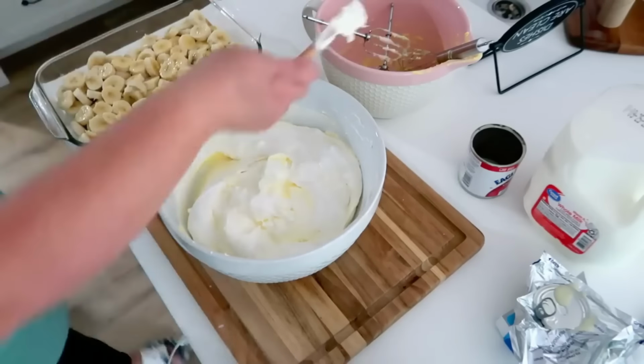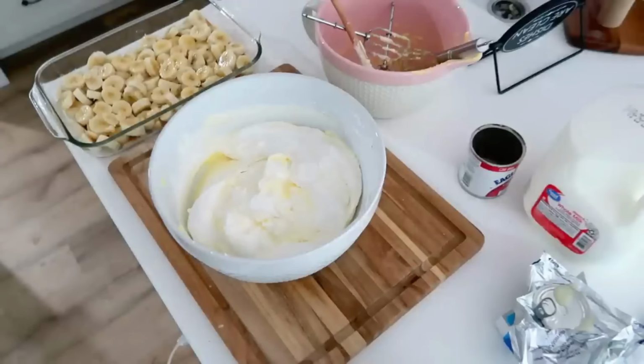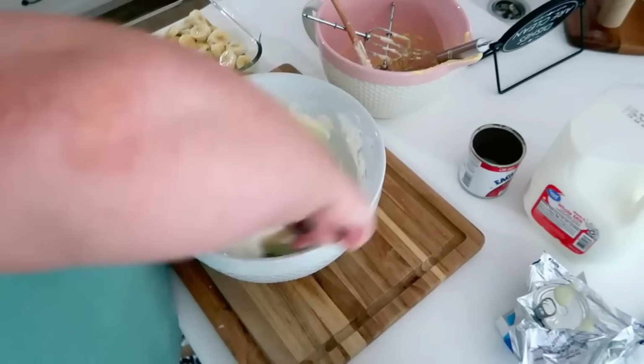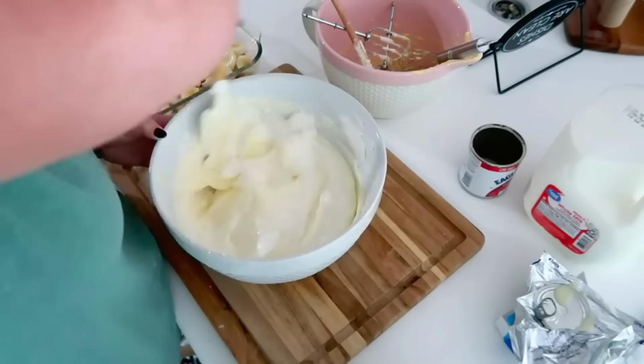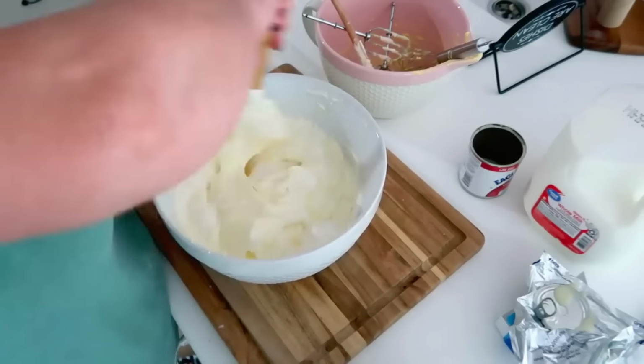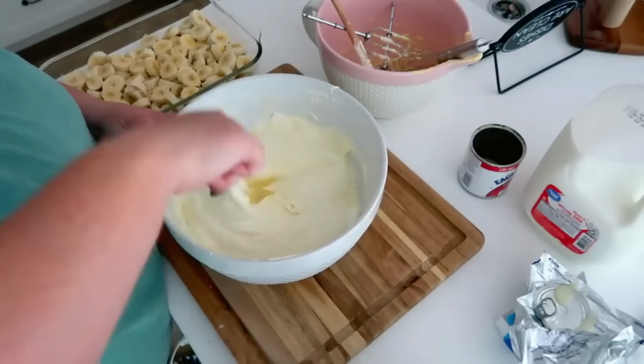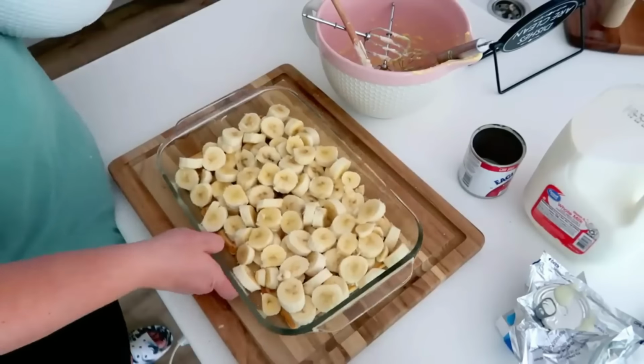However, I can only find it in 8 ounces or like 16 ounces. So I didn't use the entire container. I just used what I needed. And then you're going to use a plastic spatula to just fold that whipped cream in. You don't want to stir this or blend this because you'll lose the fluffy texture. Just make sure you're folding it in.